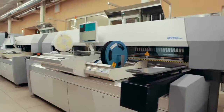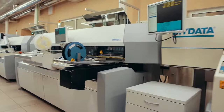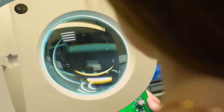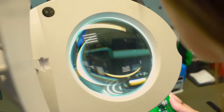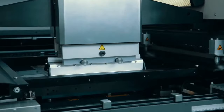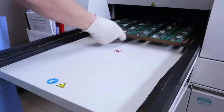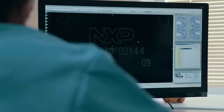The production process starts with the assembly of electronic boards. The production line of automated surface mount is equipped by the state-of-the-art European and Japanese equipment. The installation phase consists of several stages: solder paste application, automated installation of electronic components to the board, group soldering in the reflow oven, optical and X-ray control of mounting quality.